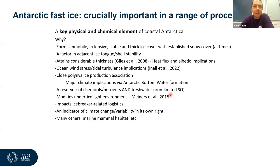So why is Antarctic fast ice important? Well, it's a key physical and chemical component of coastal Antarctica. Now, I don't have time today to touch on all of these aspects, so I've just selected a few that we will touch on here. So we'll go through these one by one, so I won't read out the whole slide here.